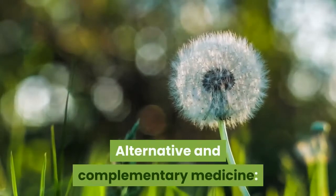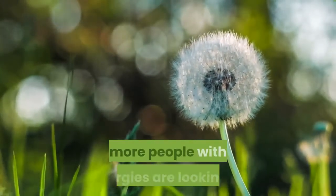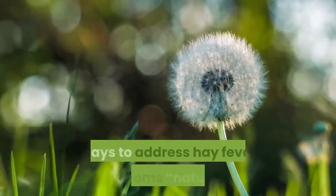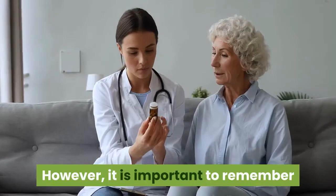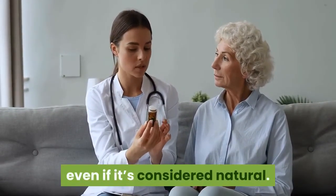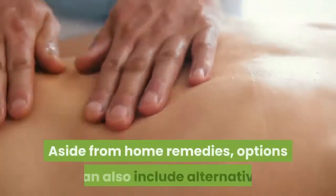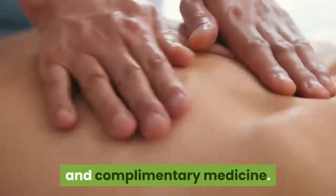Alternative and complementary medicine. Due to concerns over possible side effects, more people with allergies are looking at ways to address hay fever symptoms naturally. However, it is important to remember that any medication can have side effects, even if it's considered natural. Aside from home remedies, options can also include alternative and complementary medicine.